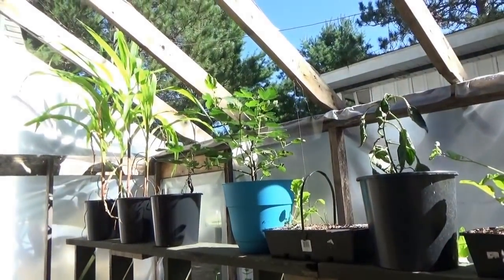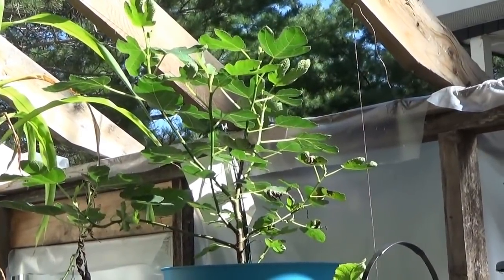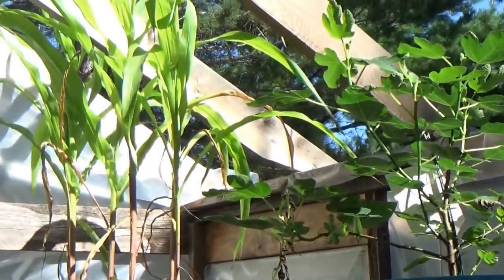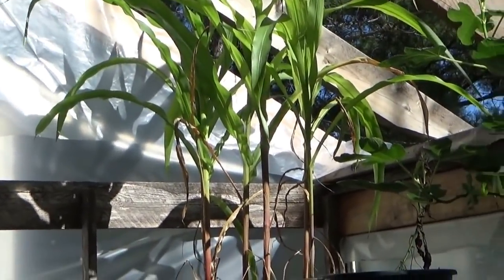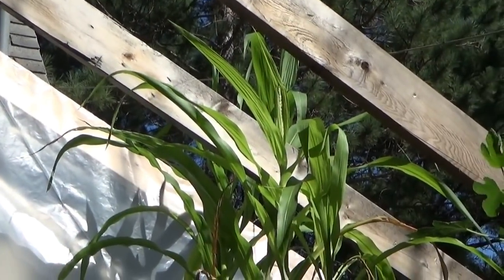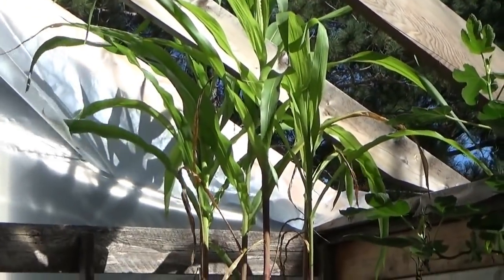Our fig is beautiful. Look at that fig tree. The heat did it a lot of good. That fig tree is incredible. Our popcorn is growing. And I read in the comments somebody said that you can't grow corn in containers, but it's starting to put out pollen. So our corn is starting to grow, our popcorn. We might possibly get some popcorn if the freeze doesn't kill that tonight. Pretty cool.